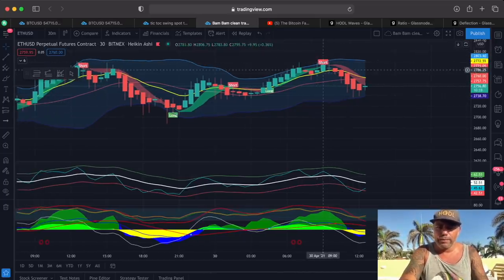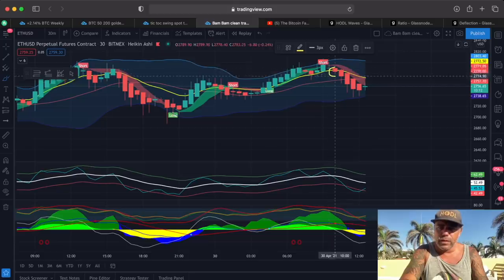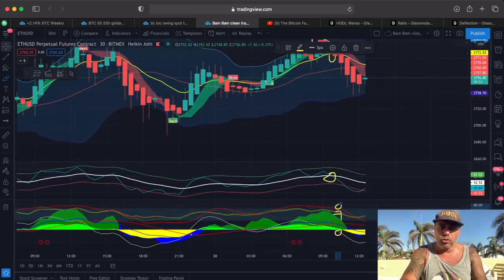We saw a short flag. We saw a candle closing down below the yellow stepping line over here, and we saw that short flag over there, and we saw the Bam Bam crossing the white line over there. We saw the green decreasing tremendously and the red dot over there, and this white line is going down and the red line is on top. This is a double confirmation on the 30 minute to take that short.